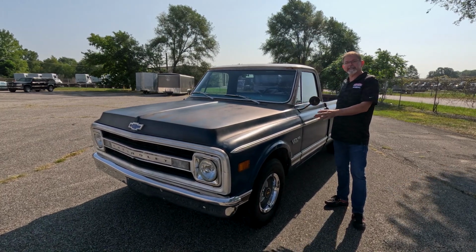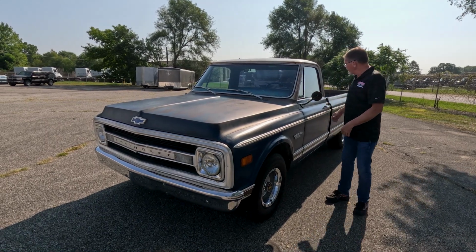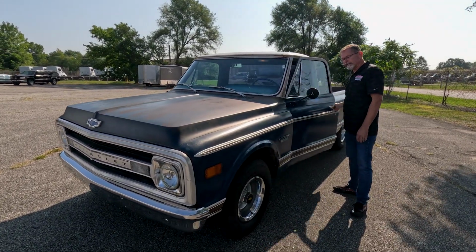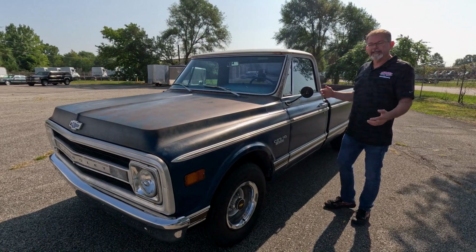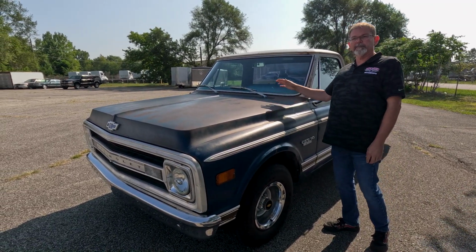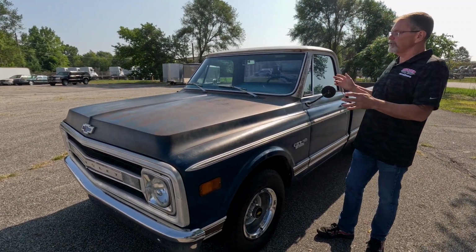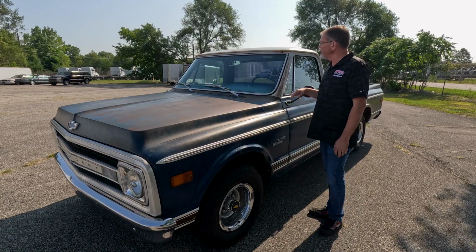It's the original paint. You can crawl underneath this truck, crawl all around it. We'll show you all the doors and everything, that they work like they should. The truck hasn't been restored. Other than the drivetrain and a couple of little bits, it's an original truck. What you see is what you get. This is the real deal.